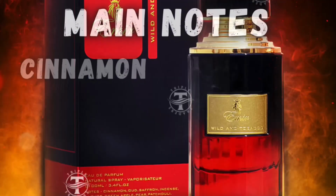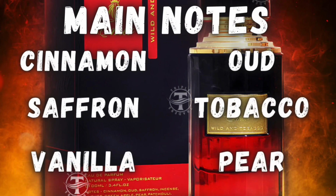Let me give you some of the main notes here in the Wild and Tobacco. There are six notes that I pull mainly from this, and they are cinnamon, oud, saffron, tobacco, vanilla, and pear. When you first spray this on, you do get a lot of that saffron. So you get that sweetness, you get that semi-floral, but mostly it's a very nice sweet spiciness. You mix that together with that pear and a lot of tobacco. But the tobacco in this comes off like a sweet and moist tobacco. It's not heavy, it's not like a pipe tobacco.